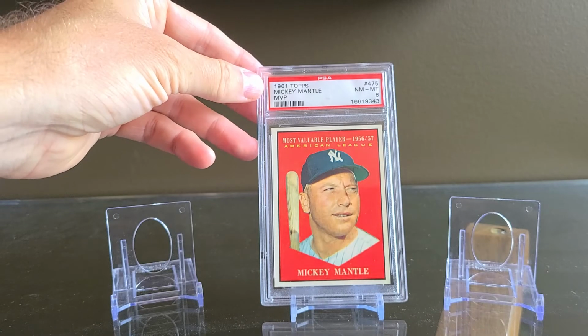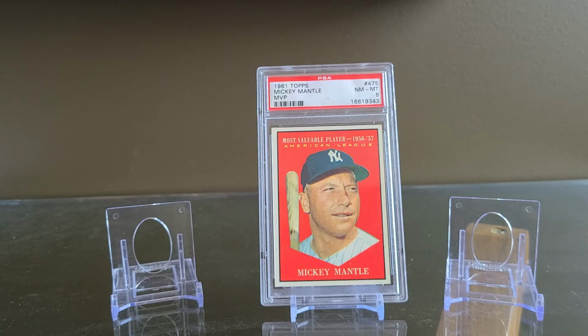And I spoke with a number of people on the show, and the question I was asking is whether Mantle cards will continue to have their special kind of demigod status as the older generation who grew up watching him play, or were boys when Mantle was playing, begin selling off their Mantle collections. Is he still going to carry the same reverence for those of us in the next generation? When the baton or the cards are passed to us, I think they are, and the value of these cards continues to be very steady, very strongly priced.